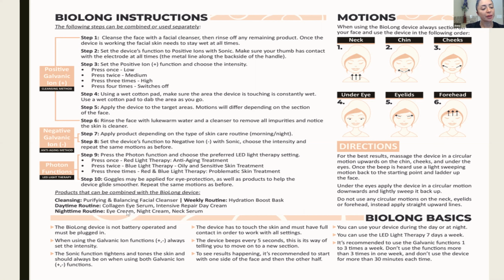All right. So 30 minutes, okay? Galvanic 3 times a week. So 15 minutes for the positive ion, 15 minutes for the negative ion. If we do LED we can do every single day, up to 30 minutes, meaning if you do acne mode, we will do 15 minutes acne blue light and 15 minutes anti-aging red light. Or if you just do an anti-aging mode for collagen, elastin, and cell renewal, then we will do 30 minutes fully anti-aging mode. Every day can be done. Any other questions?